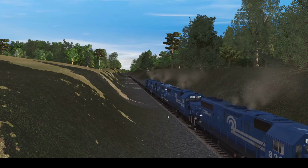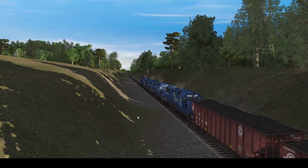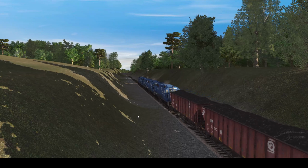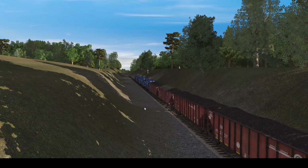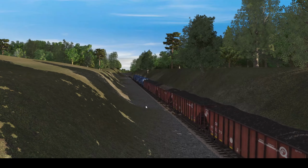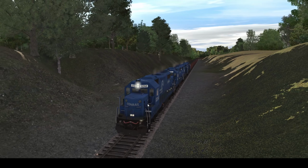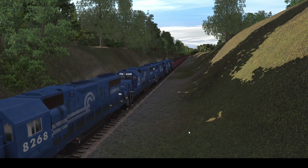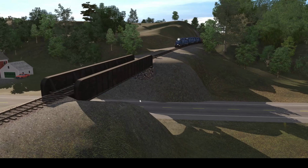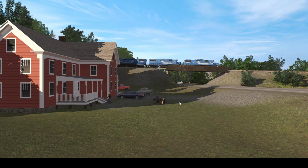With several thousand tons of coal in tow, the six GP38s on the front end began the fight to get the tonnage up to speed. The northbound trek with loads is mostly downhill for the next 10 miles or so.